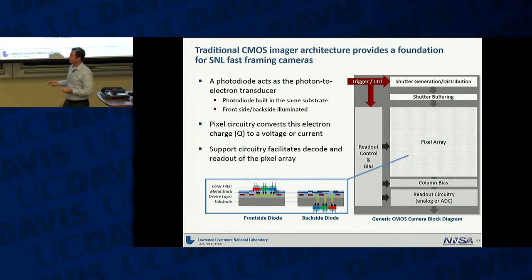So they based it off of a standard CMOS. So you're familiar with CCD. CMOS is like a 1-pixel CCD, randomly accessible. So they have this backbone of the readout and the control underneath everything, and this is kind of your camera pixel that might be in your cell phone.